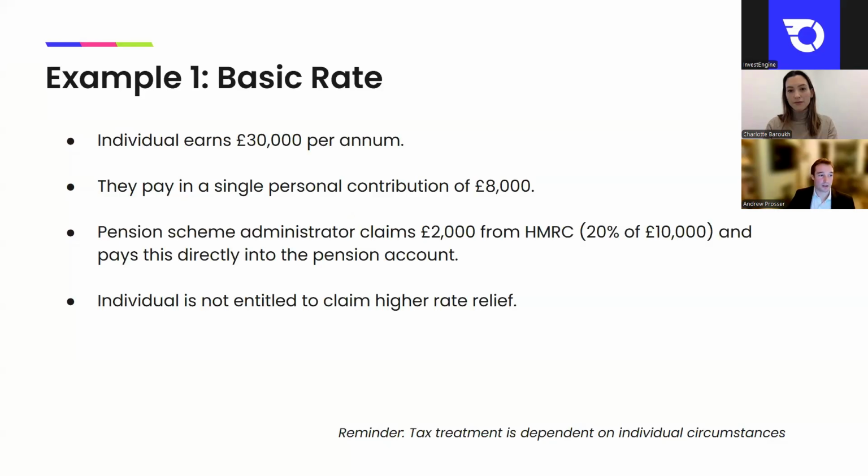And I actually saw a question in chat from somebody asking, wait, isn't it a 25% uplift rather than a 20% uplift? It's 20% of the gross amount, 25% of the net amount. So yes, it works out as 25% of 8,000, but it's 20% of the total, which is 10,000. And the government will pay the £2,000 into your pension pot, meaning that the total increase in pension is £10,000. It's all done automatically by the pension provider, so there's nothing they need to do to reclaim because they're not a higher rate taxpayer.